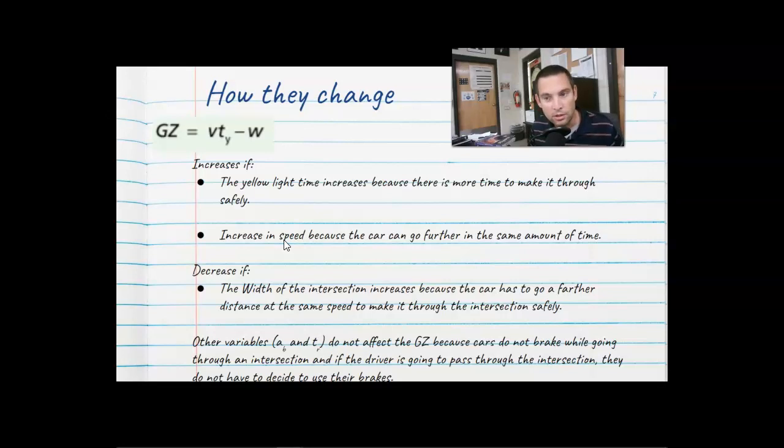That's a really bad typo, I'm sorry, so just listen. The go zone will increase if you increase the speed limit, because cars can travel a greater distance in the same amount of time. The go zone will get smaller if the width of the intersection increases, because the car has to go a further distance in the same time. So if we take an intersection like this and we make it twice as large, now we have a smaller go zone, because the car now has to get all the way through this, because you're not safe from that intersection until you get to the very other side and you're on the road traveling.